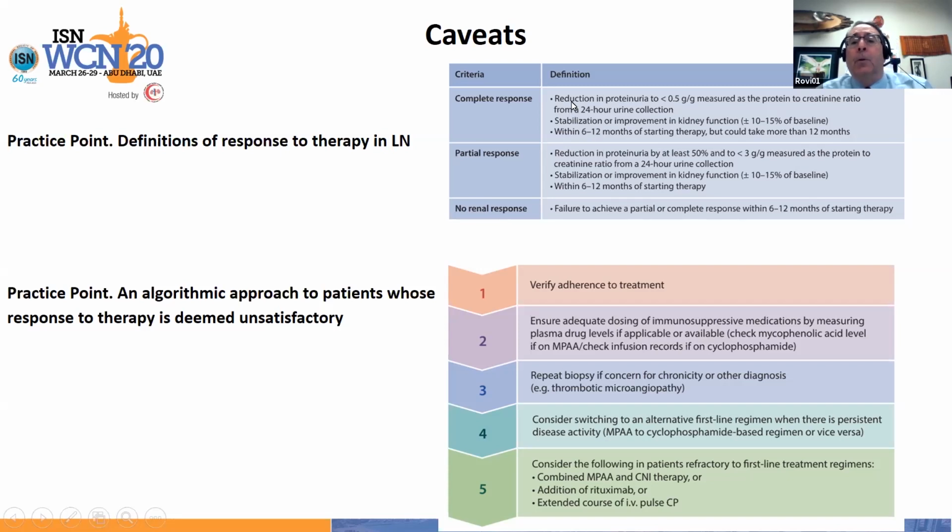For the complete clinical response, this is generally driven by reduction in proteinuria to less than 0.5 grams per day, stabilization or improvement of the serum creatinine, and this should really occur within the first 6 to 12 months of starting therapy. But the reality is it very seldom occurs within 6 months, and it can take longer than 12 months. So some measured waiting is appropriate if patients are getting better.